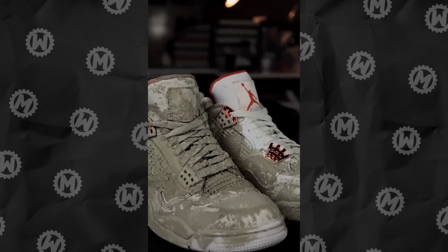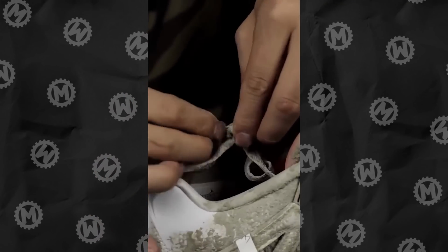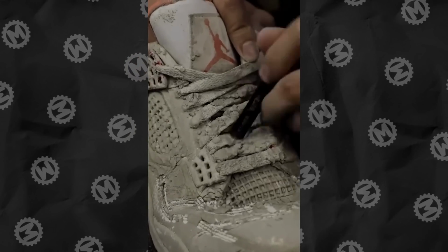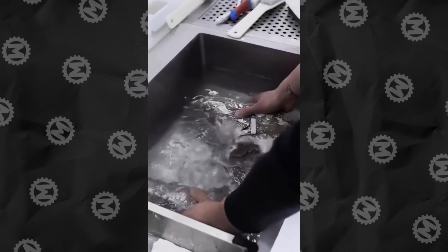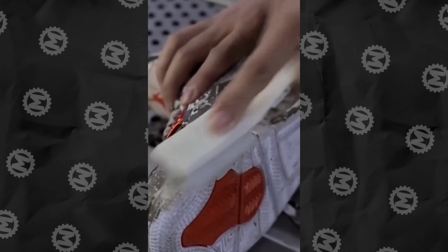Any other person would have just thrown away this poor pair of sneakers, but this guy's not afraid of anything, not even of cement stuck to his shoes. And for good reason. Look at what he's managed to accomplish with hot water, detergents, tweezers, and a brush.